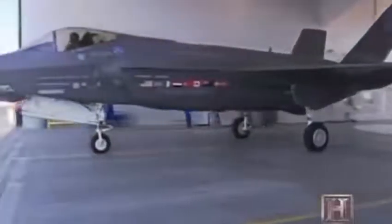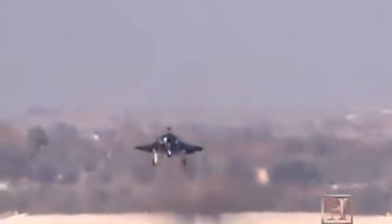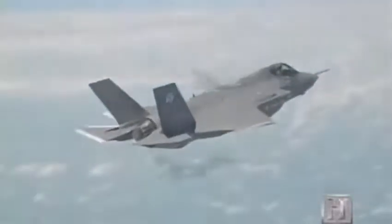America's future fighter, the F-35 Lightning II, represents the culmination of 70-plus years of fighter trial and error. In fact, the F-35 is 3 fighters in one. It was originally called the Joint Strike Fighter because it was designed to jointly serve 3 branches of the military.